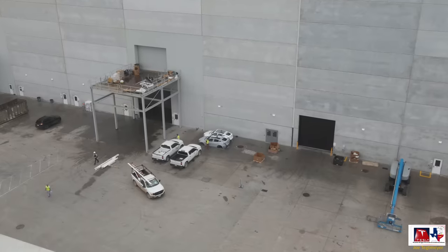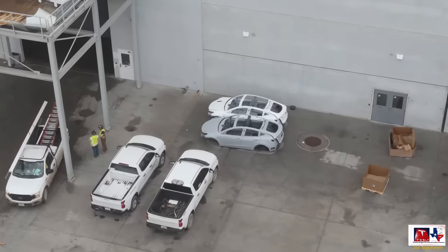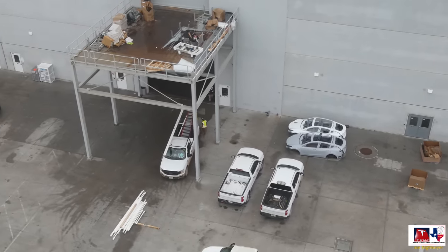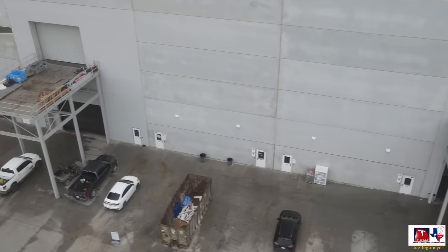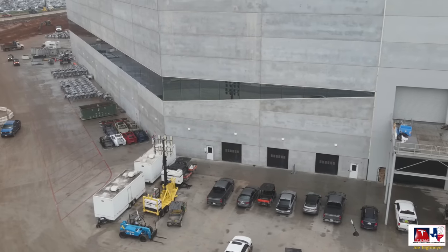And here next to the platform, we can see two Model Y bodies. I believe these are in primer. So it's not a gray color, but it's actually just a gray primer and a white primer. And these look like they may be 2170 variants of the body. You also see some deliveries on that particular platform. And as I pull back, we'll continue towards the northeast corner of the casting machine structure.